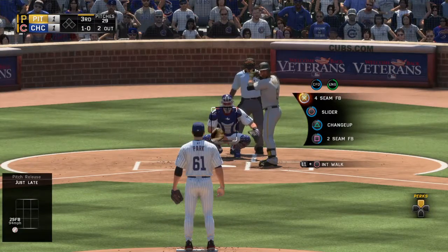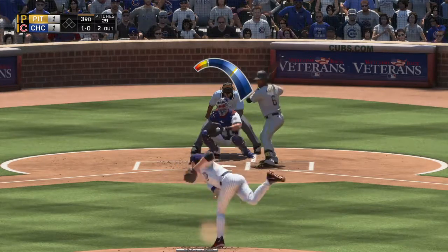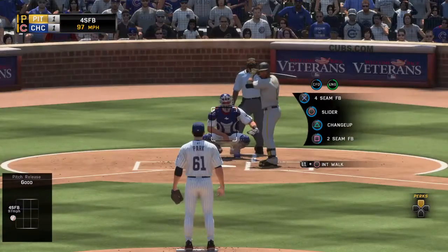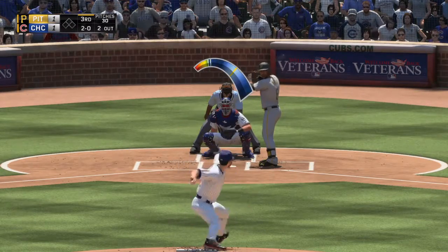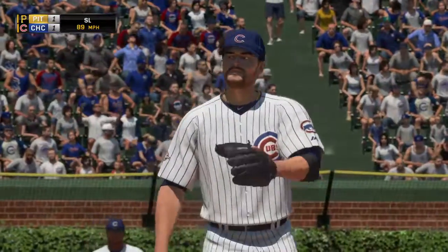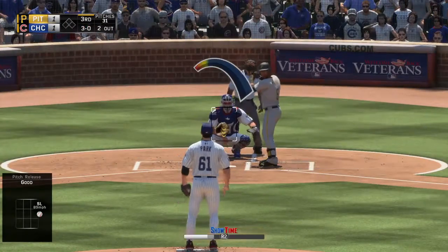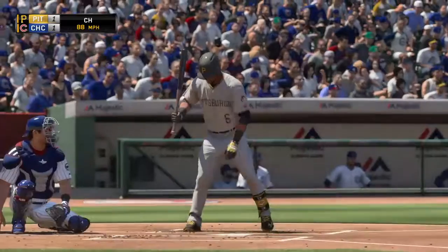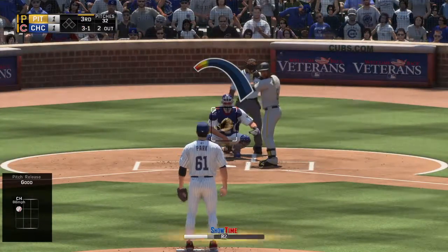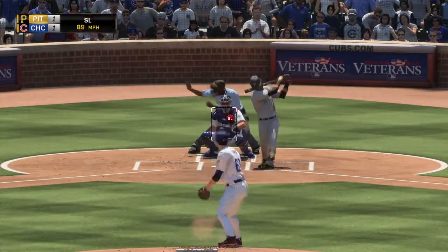Starling Marte is in for his second plate appearance as he looks at a ball. It's 1-0. And he won't bite at that one either. It's 2-0. Two really close pitches. Normally this guy would be all over it, but he's shown some discipline here with 2 good takes. And he'll just float a changeup in here now for a strike. Hard to call that an off-speed pitch when it's a changeup at 88. We've got 3 and 2.